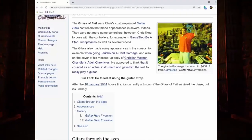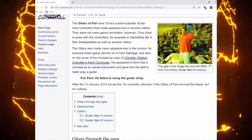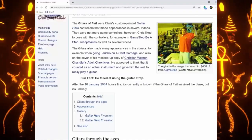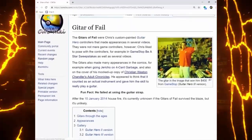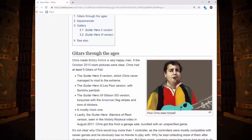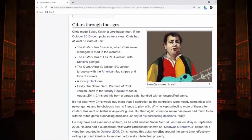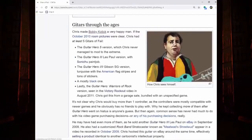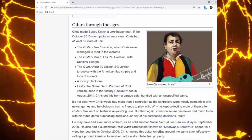Yes, he did. After the 10th of January 2014 house fire, it is currently unknown if the guitars of Fail survived the blaze, but it is unlikely. And then Chris Chan will pull the fucking mangled corpse of the guitar and sell it on eBay. Just you wait. If he finds that burnt guitar, he will sell it. Guitar through the ages. Chris made Bobby Kotick a very happy man, and I hope I said that name right.